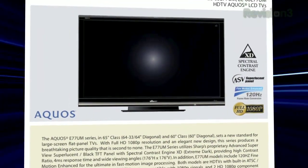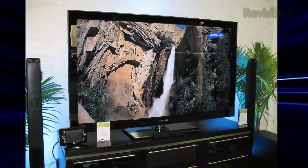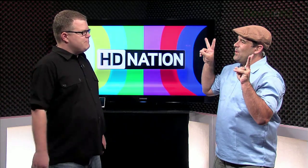Two manufacturers introduced new, and I call them affordable, 65-inch LCD screens, Sharp and Samsung. Now, these are 120 hertz sets, non-LED illuminated. They're actually just the standard fluorescent illuminated. And Sharp introduced the E77UM series, and Samsung introduced the B650 series. Now, they come in smaller sizes as well, but they go up to 65 inches, which used to be a premium spot, but now you can afford that.